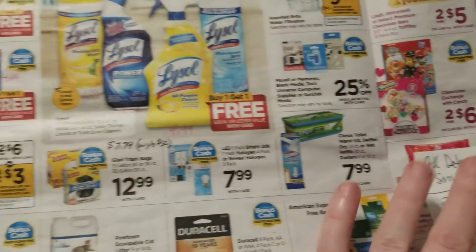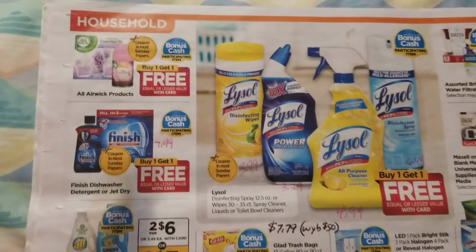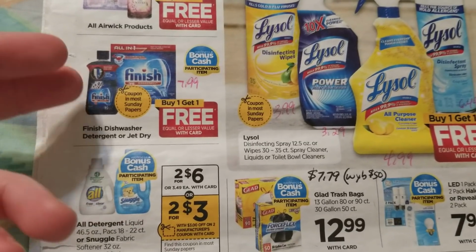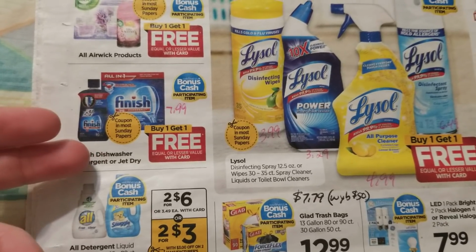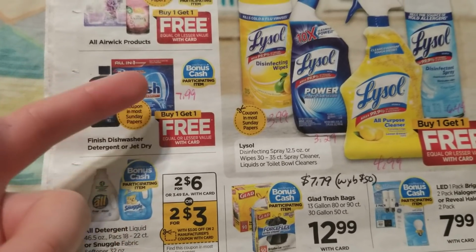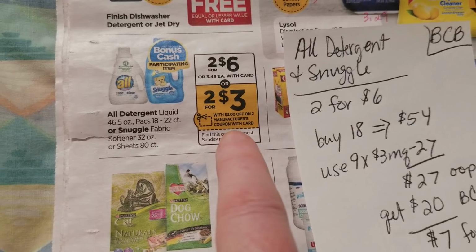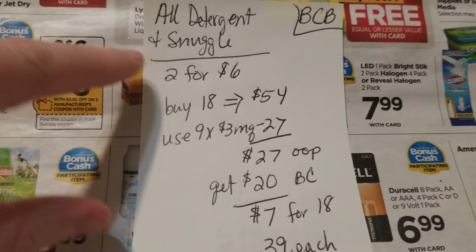Okay, so now here's the cleaning supply and household goods page. This Airwick has coupons coming in the paper, and they're buy one, get one free. So you might look into that. Usually the coupons we get in the paper don't match any of the Finish products that they have at Rite Aid. Maybe they do at your store, but they don't around here. But this Finish is $7.99, and that's buy one, get one free. The All and the Snuggle right here, it says a $3 on 2 coupon coming in the paper, and they're 2 for $6.